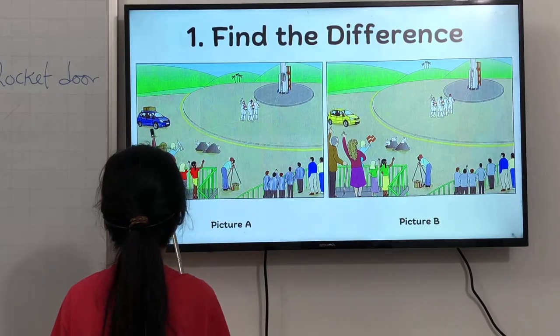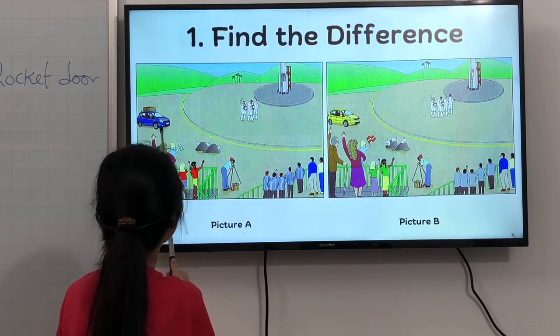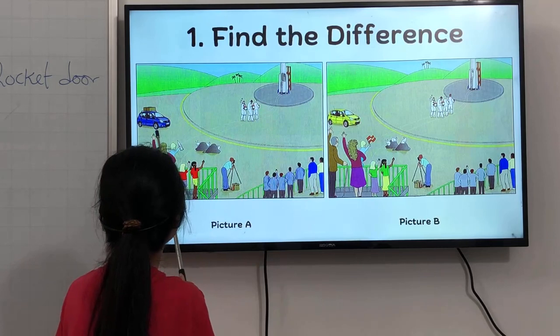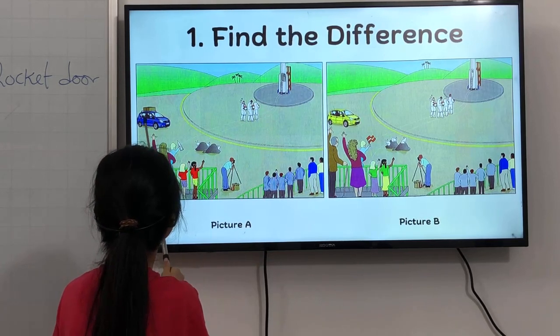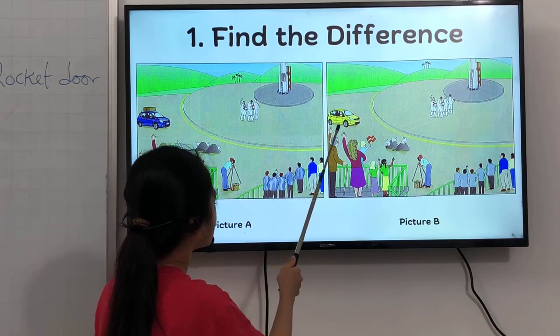In picture one, there is a blue car, but in picture two, there is a yellow car. In picture one, the car has a box, but in picture two, there is a box.